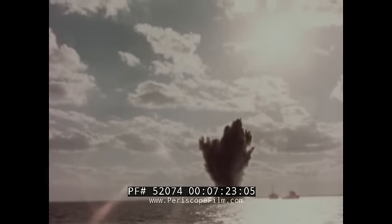Now let's see what an underwater explosion is really like. Most of you have seen the surface effects of an underwater explosion. Here is an actual underwater explosion of a small charge in a test tank. Notice the pulsing action of the gas bubble.